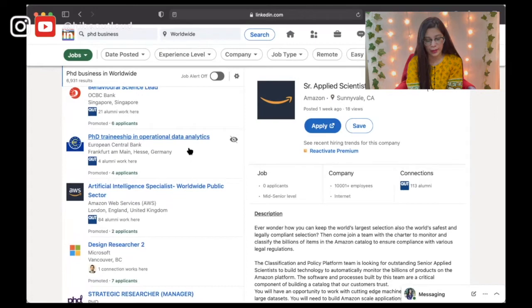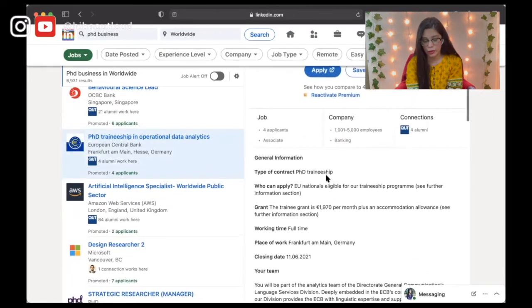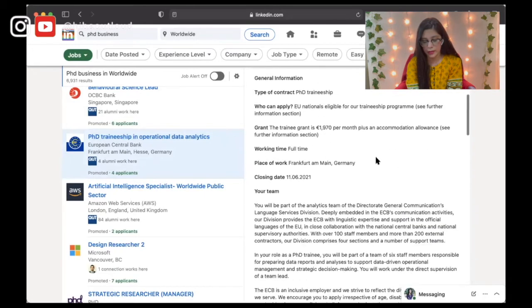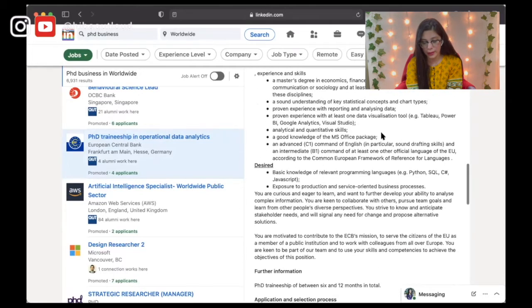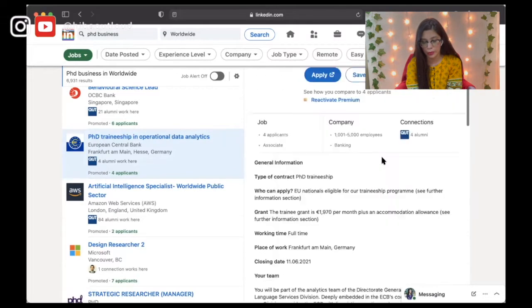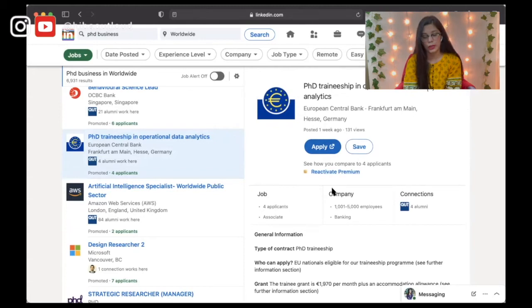For example, if I go into this PhD traineeship program, you can see the details over here, the closing date, the last date to apply, the requirements, and you can simply apply through this apply button, or you can just go to the university website itself. Don't underestimate LinkedIn, because it's a pretty good platform, and I have actually landed my first research opportunity through LinkedIn. It might not be showing much for business students here for now, but I'm sure if you keep checking every week, you'll find new opportunities listed here as well.